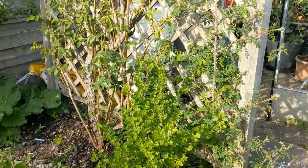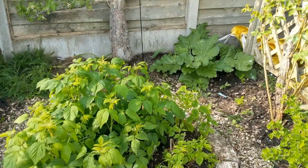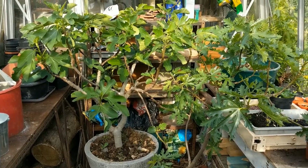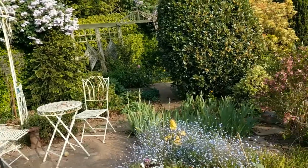Gooseberries, nice crop. Rhubarb and raspberries. And you never know, possibly even some figs. It's a beautiful time of year in the garden.